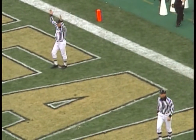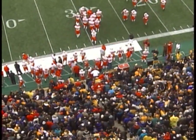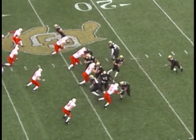So we have a timeout with 1:50 to go in this opening quarter, and it's now Colorado 28 and the Huskers 3. Flanking wide to the left is Roman Hollowell for the Buffaloes. 2nd down and 5 from their 25-yard line from the I.